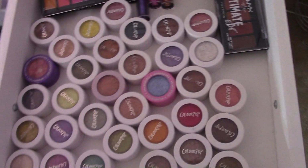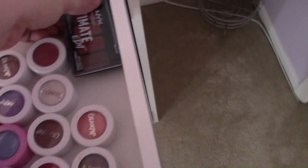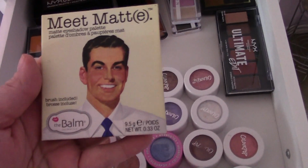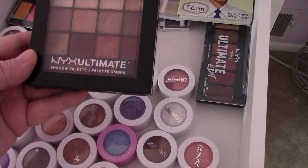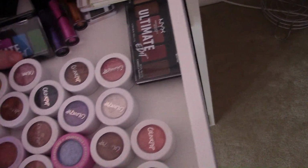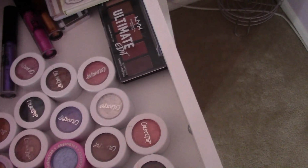Then in here I have a bunch of ColourPop Super Shock shadows. I love them. They're so unique, so different. I just love them. They're beautiful. Some NYX little palettes, Wet n Wild little palettes. I have the Balm Meet Matte. Does anyone remember this palette? Then I have the NYX Ultimate Shadow palettes. These are really nice. I like them. I have the bright one too. But yeah, they're really good. And then I have some NYX here. Then I have these LA Girl Liquid Shadows.